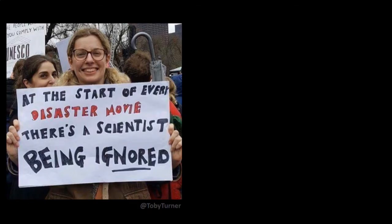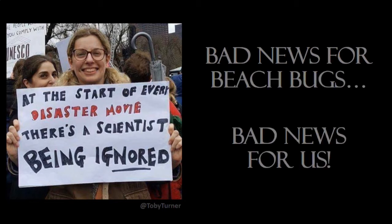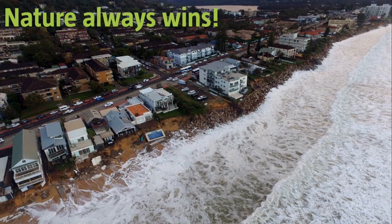So when a beach ecologist says to you, don't build your house too close to the ocean, we're not kidding. It's bad news for beach bugs, and it's bad news for us. More and more pictures like this are becoming commonplace on the news. And the reality is, nature always wins.